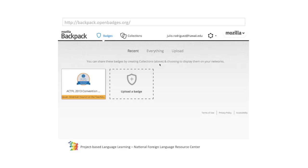Once you finish and you get the badge, we're going to send you instructions. And basically, this is what's going to happen. So you don't have to remember all this. It's just to give you an idea of how this works.